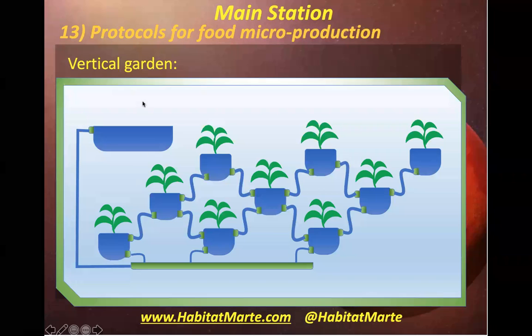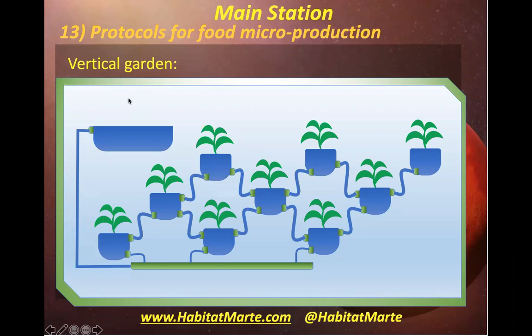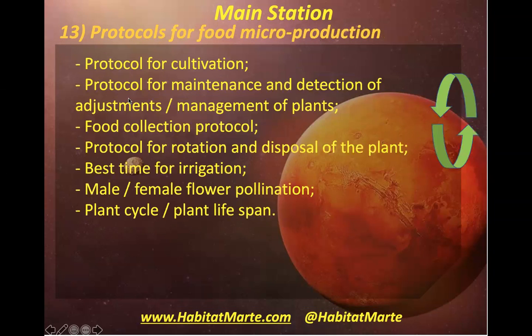And then the third, also we are considering protocols for food microproduction in the vertical garden. And then this means that we need to have a protocol for cultivation, protocol for maintenance, protocol to collect the food, protocol for rotation and disposal of the plants at the end of their lifetime, also best time for irrigation, male-female pollination, also plant cycle and plant lifespan.